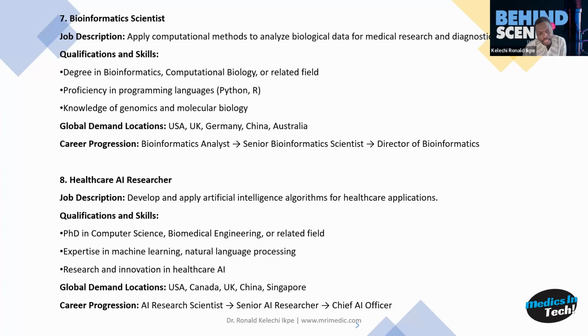Then the researcher here, AI researcher. Now we're talking a lot about AI and machine learning these days. So the AI researcher, basically, they look to develop and apply AI algorithms for healthcare applications. So you typically need a PhD in computer science or biomedical engineering, but more importantly, you need to have very good knowledge and expertise in machine learning and natural language processing, because you're building algorithms, you're testing algorithms every day, really. These ones are in high demand, especially when you look at roles in Google and all those big four like that. So they're looking for them. So you could become an AI scientist, you can become a senior AI researcher, or even become a chief AI officer. So there are roles like that that exist.